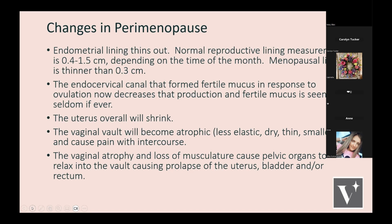The endocervical canal that formed fertile mucus in response to ovulation now decreases that production of mucus, and so we see less and less fertile mucus. Some women stop seeing it entirely before they ever go through menopause. The uterus overall will shrink. The vaginal vault will become atrophic. Atrophic is a big word that means less elastic, dry, thinner tissue, and much smaller. And we can start having pain with intercourse because of these changes.